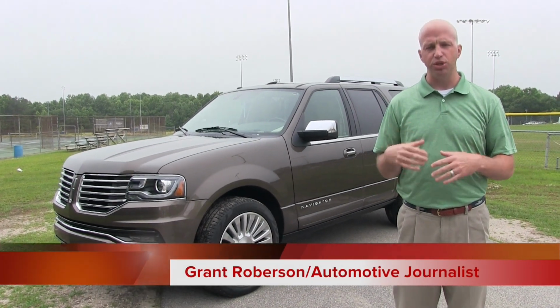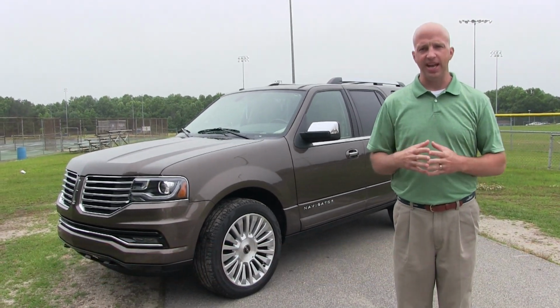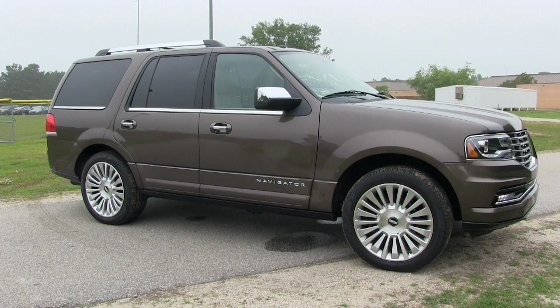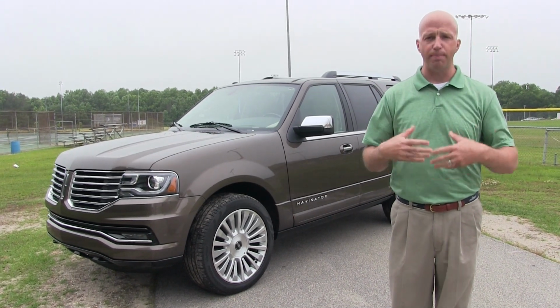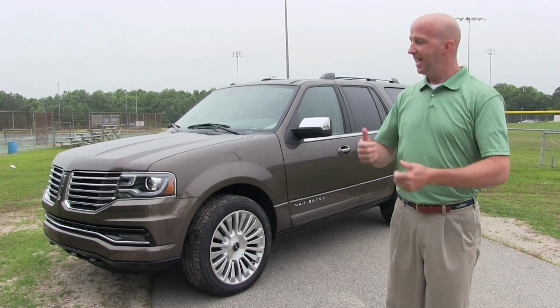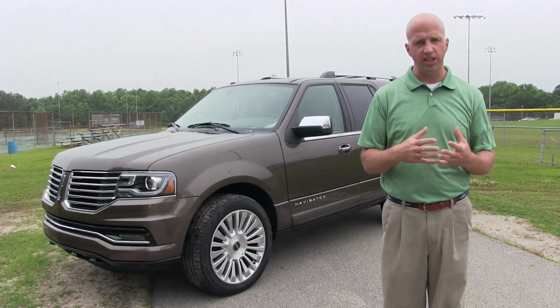Now behind me is the 2015 Lincoln Navigator, a long-standing vehicle in the Ford family. Now what's great about this, of course, is delivering that premium luxury in a full-size offering. So let's look at the numbers.